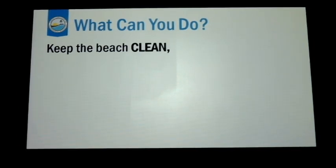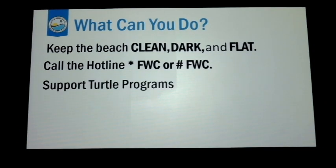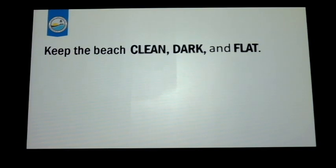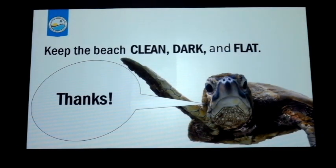So, one more time. What can you do to help these animals out? Keep the beach, say it with me, clean, dark, and flat. And we know what that means now. Call the hotline if you see any problems with sea turtles. Star FWC, hashtag FWC. Support turtle programs. Again, the license plates, the stickers, volunteer, or the Adopt a Nest program. Keep the beach clean, dark, and flat, and I'm sure the sea turtles will thank you.